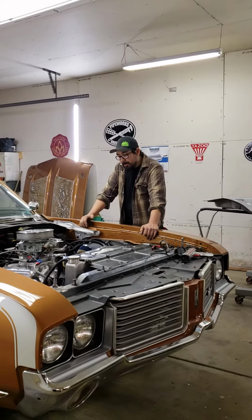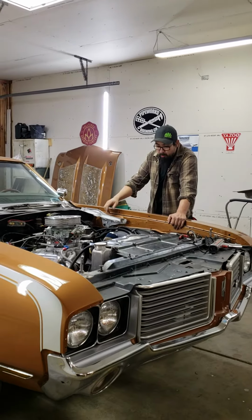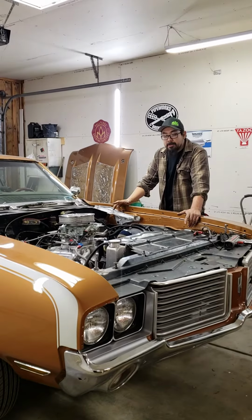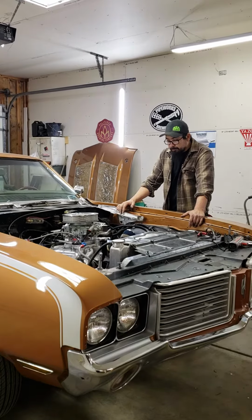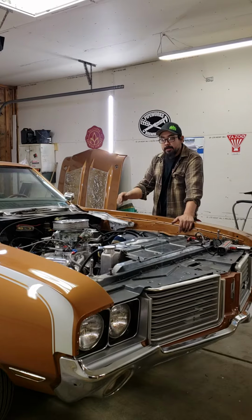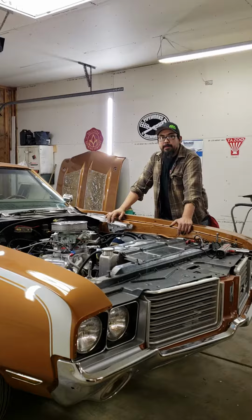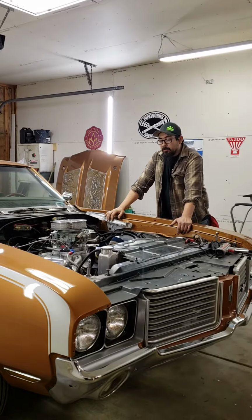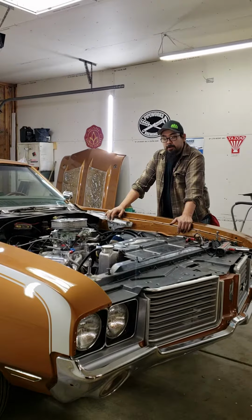Alright guys, update. So I've been having quite the fun time fiddling with the timing, the carburetor. Carburetor is actually pretty good. What I found out was my distributor was advancing at idle. This distributor I ran on my old engine, and that engine was pretty happy, idling about 750 to 800. So it wasn't really anywhere near the point where the mechanical advance started to come up.